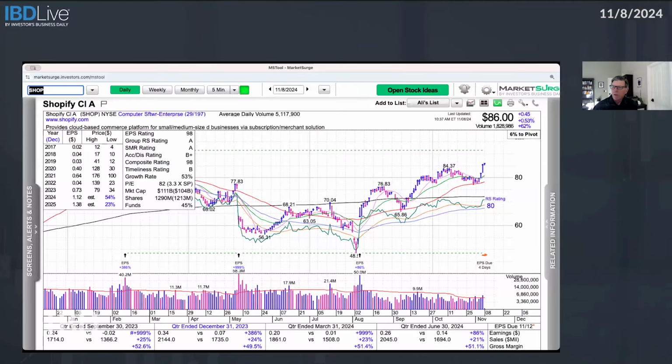Right, definitely. First, we'll just look at this. When it was moving out the other day, I decided to go ahead and buy it. It started moving, and I waited until kind of midday and then got into it, and surprisingly it really took off the next day, and today it's holding up well. So I've definitely got a profit in it going into earnings.